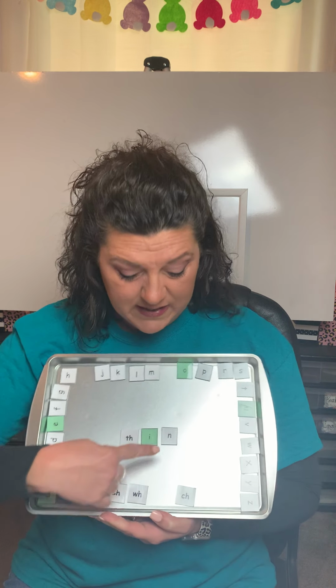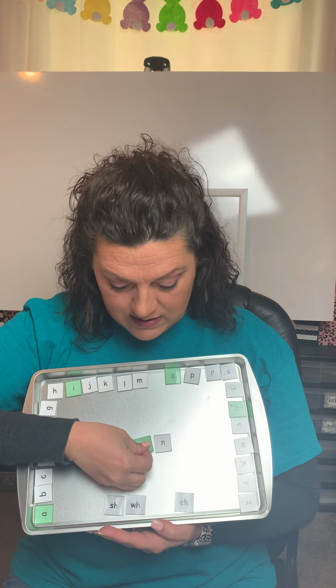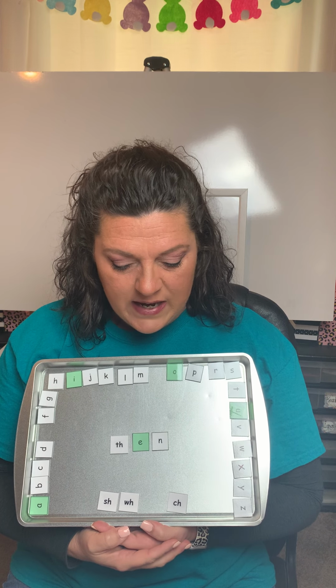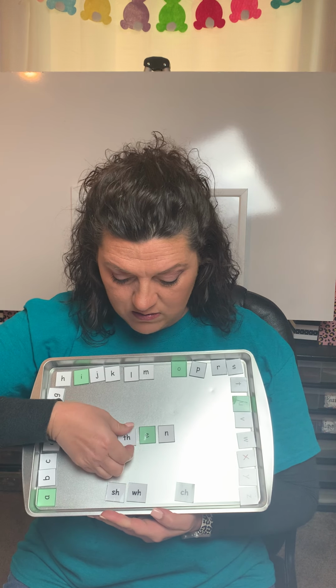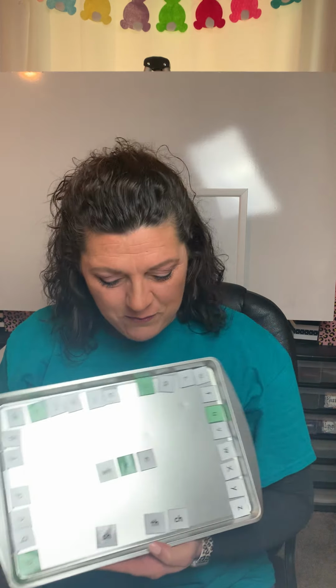That one's a little bit tricky because of that N, but when you change it to then, instead of your I, we use an E. Then. The N. Then. Okay? Change then to when. When. What do we change? Our initial sound, th, to wh, when. Okay?